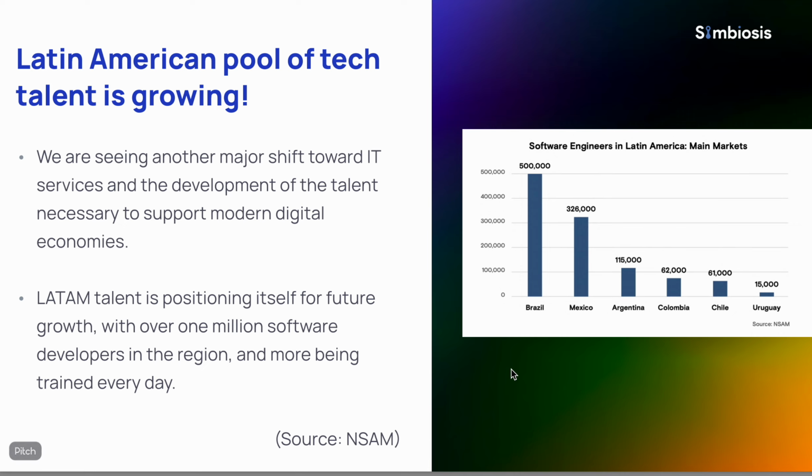So let's go deep on the Latin America tech talent pool that we have. In the last 5 to 10 years, there has been a significant increase in the number of developers in this region. We can see here Brazil, for example, having 500,000 senior developers, followed by Mexico, then Argentina and Colombia. In total, in this region, we have over 1 million senior software developers that are available.